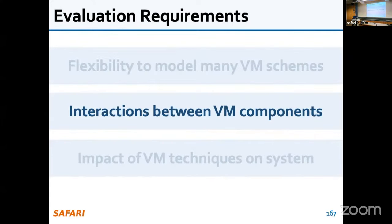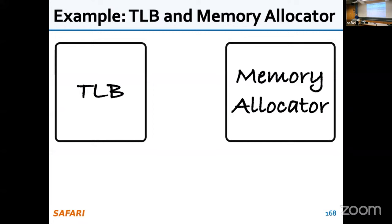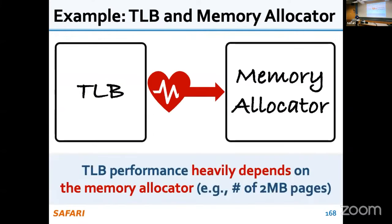Second, we need to model for sure the interactions between virtual memory components. Let me give you an example of these interactions. We have the TLBs, which basically live and die based on the memory allocator. If the memory allocator gives 4 kilobyte pages only, the TLBs have a small reach. When the memory allocator starts giving out 2 megabyte pages to the TLBs, then the memory reach becomes much larger.